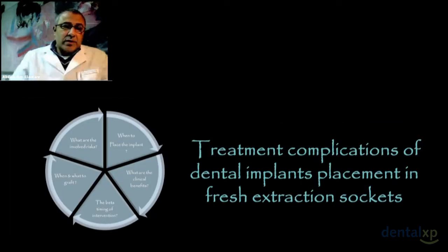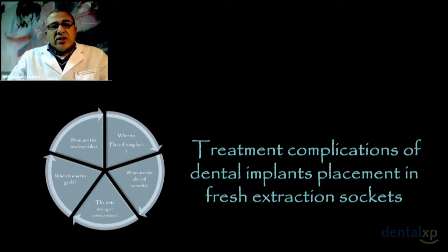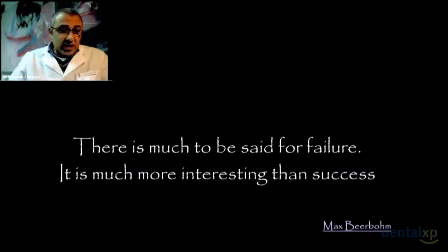Today, my topic is discussing the complications that might occur with dental implants placed in fresh extraction sockets. There are many complications that occur with this treatment protocol. Although we know that dental implants placed in an immediate fashion have a very predictable outcome and reliable treatment results, we do have a lot of drawbacks and a lot of complications that might happen. It's a technique-sensitive procedure.